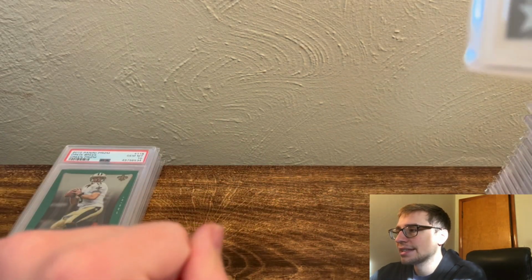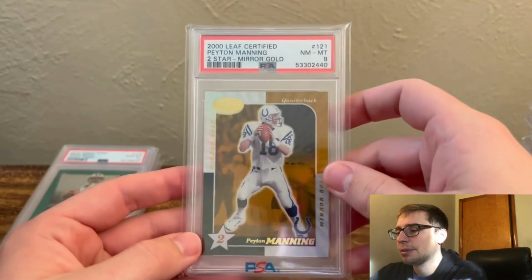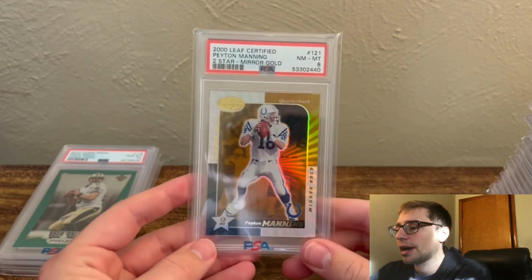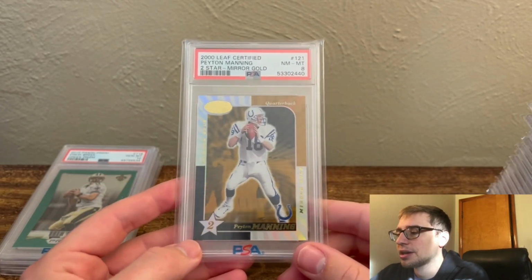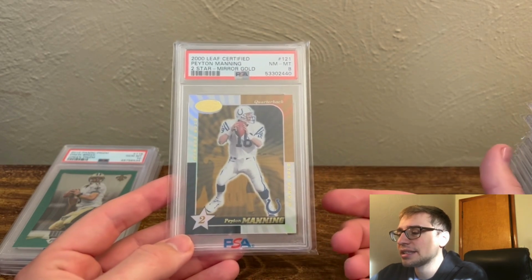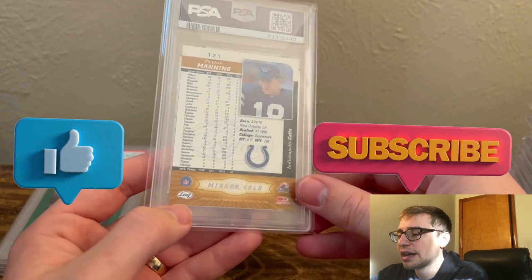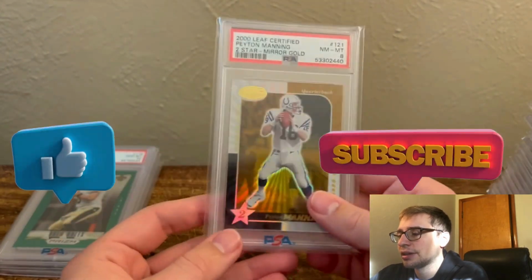Let's get to a few Peyton Mannings. These are probably some sets or parallels you've never seen, hopefully, unless you are way more experienced than myself. Because a lot of these I didn't even know about until I got reached out to on these or they popped up for auction. This is a 2012 Leaf Certified Peyton Manning Two-Star Mirror Gold, numbered out of 25. This is a set that I had to learn about quickly.